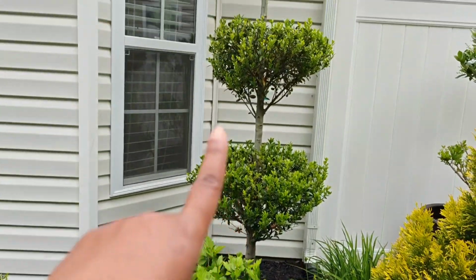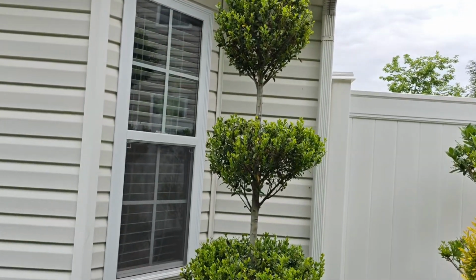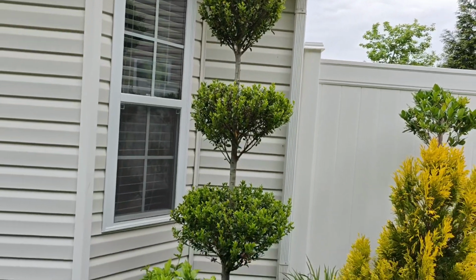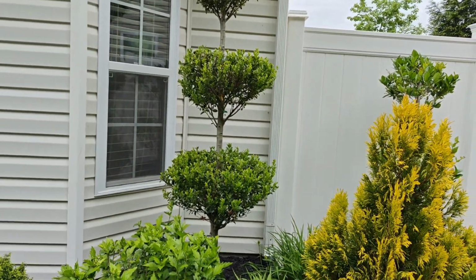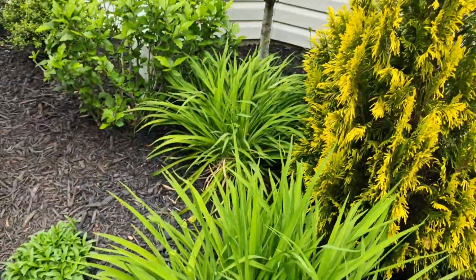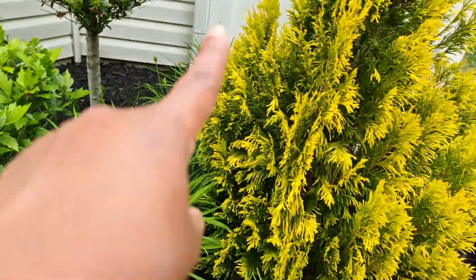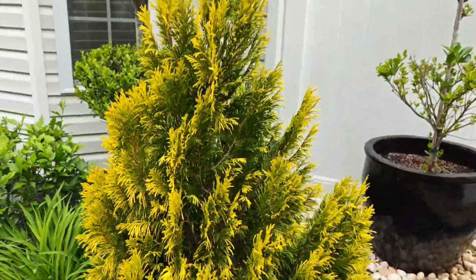Behind that, I have an Emerald Colonnade topiary doing amazing. Y'all saw my struggle with trying to give this thing a haircut. It's putting on new growth and setting its flowers, so I'm so excited to see that. And then over here, I have a drift of Stella de Oro daylilies. These will bloom yellow around my fluffy gold arborvitae.